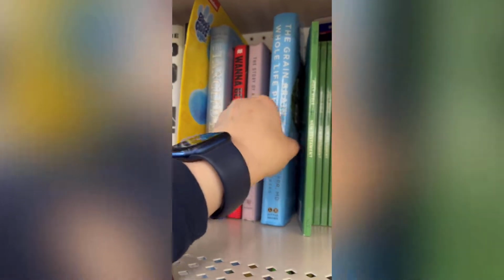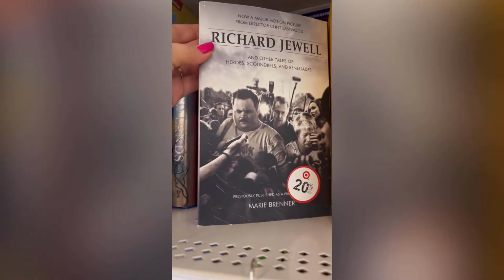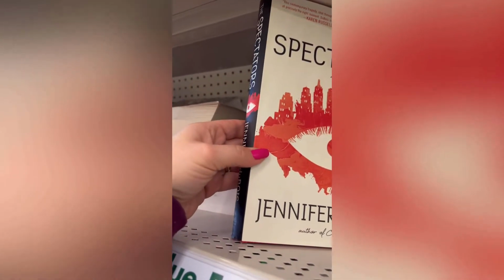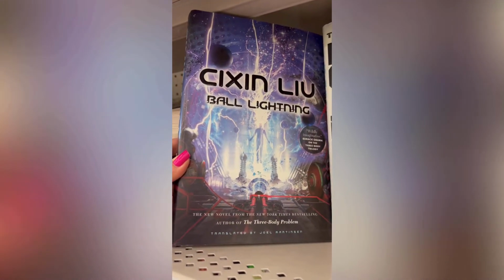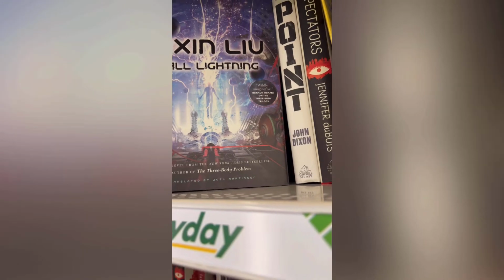Now their book finds, I love going through their books, seeing what kind of different books they have. There is a couple particular books I'm looking for, but nothing that I found today. And this one came from Target. Look at 20% off. Some of these books I've never even heard of or the authors, but I mean, very interesting. And for $1.25, you cannot beat these books at all.